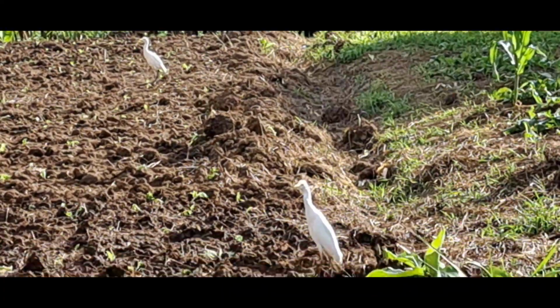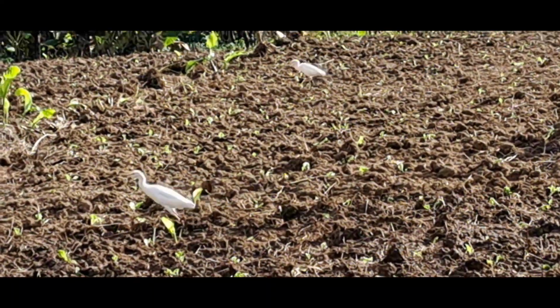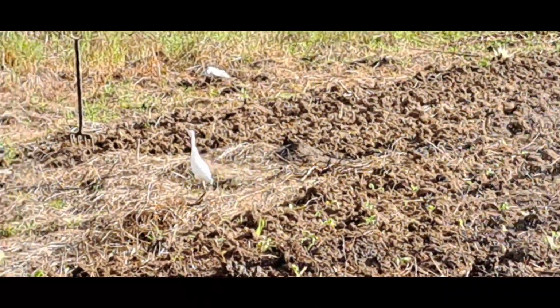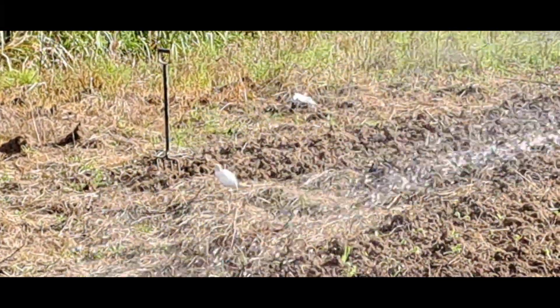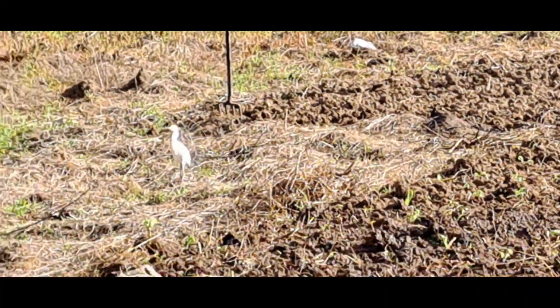Look at the birds, people. Birds are out. As soon as these birds see water hit the land, they get in there, because when water hits land, it tends to have a lot of worms. Even though the worms do good for the land, it absorbs some of the bad fungus that are in the land.